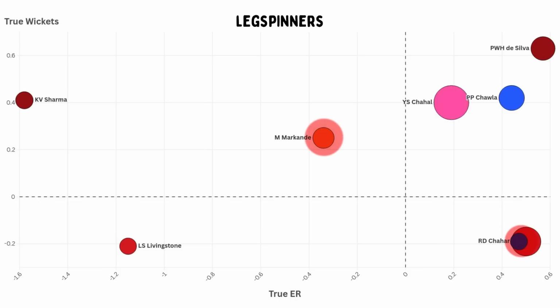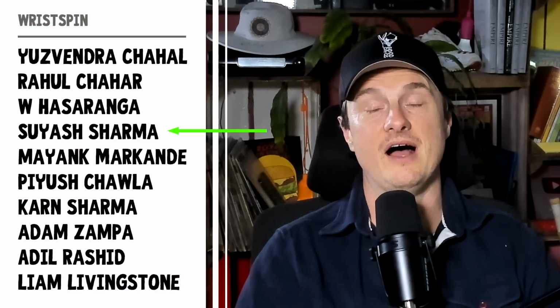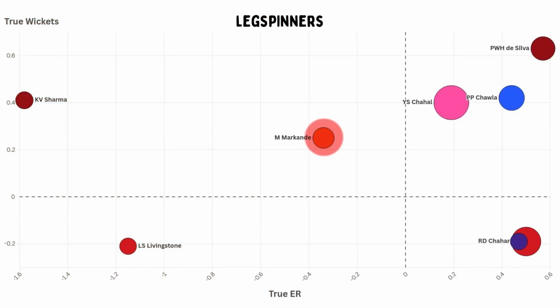Next, we have 2 Indian wrist spinners, Syed Sharma and Mayank Markandi. Sayesh is 21 and his true numbers are quite similar to Rahul Chahar. So again, another defensive light leg spinner. I kind of liked him last year, but because KKR had two of the best spinners in the league, he really didn't get many opportunities. I think he's really worth a flyer, and I'd be willing to pay him a little bit extra to get him in my squad. Markandi is 27 now, and so this could be the right time to invest in him.